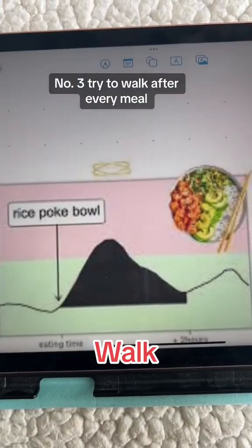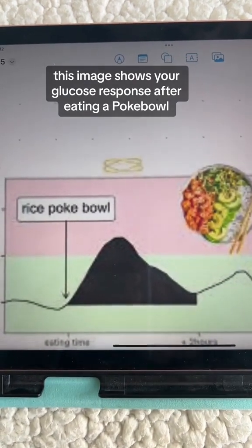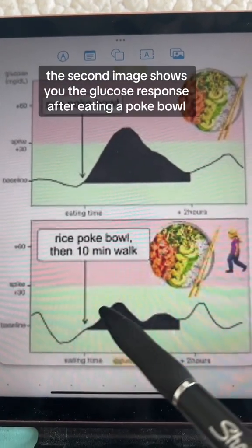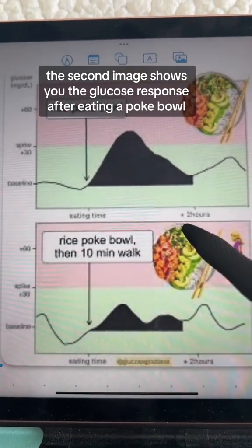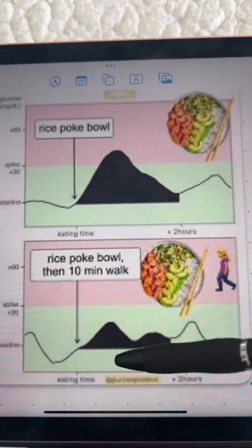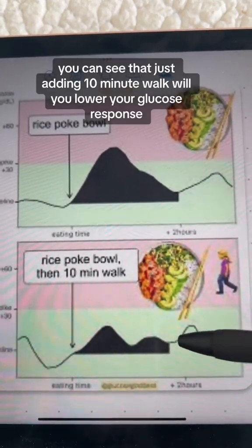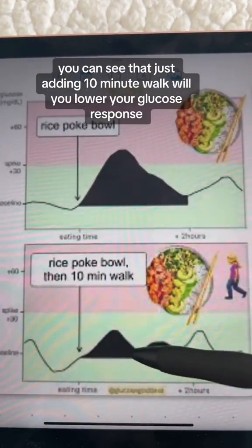Number 3, try to walk after every meal. This image shows you the glucose response after eating a poke bowl. The second image shows you the glucose response after eating a poke bowl followed by a 10-minute walk. If you compare the two glucose responses, you can see that just adding a 10-minute walk will lower your glucose response.